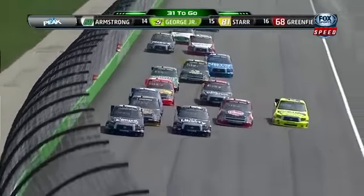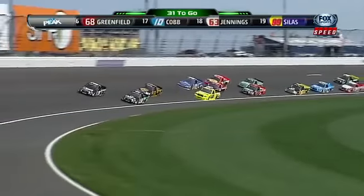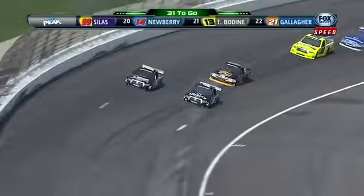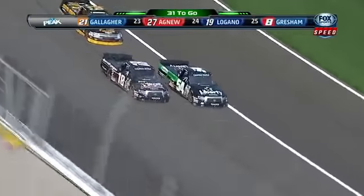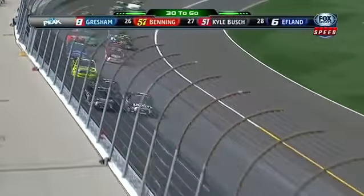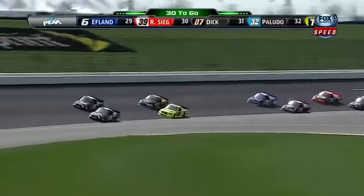Now Buescher looks down low. He sees the 88 of Crafton making the move 3 wide through turn 3. Crafton's the one that was able to make the move, and it stalled out James Buescher. He's lost a couple more spots. Side by side for the lead. Here comes Wallace. Darrell Wallace Jr. at the stripe scored your leader by 4/1000th of a second. Oh, those trucks are close.